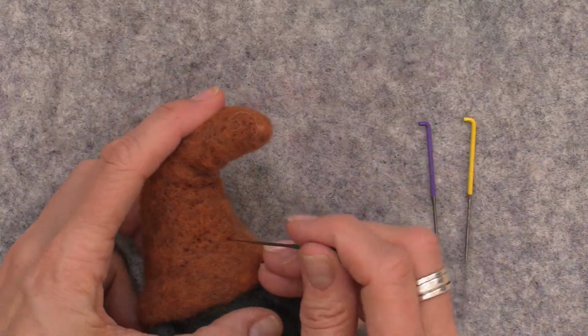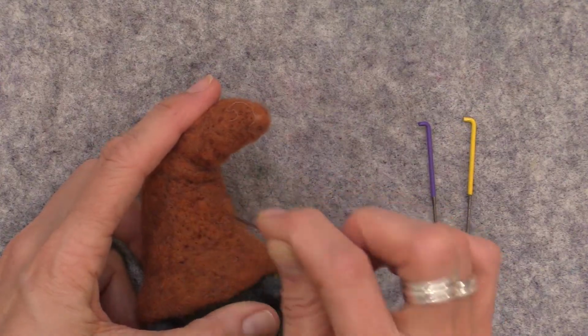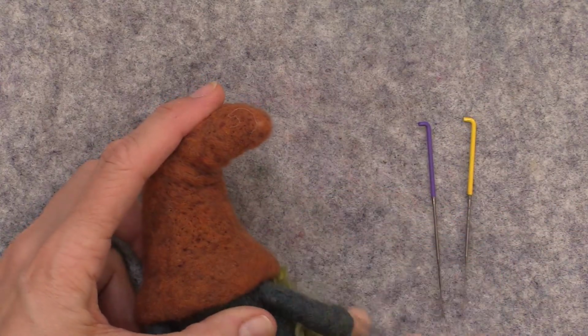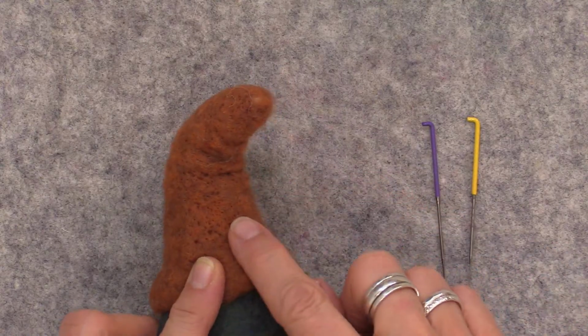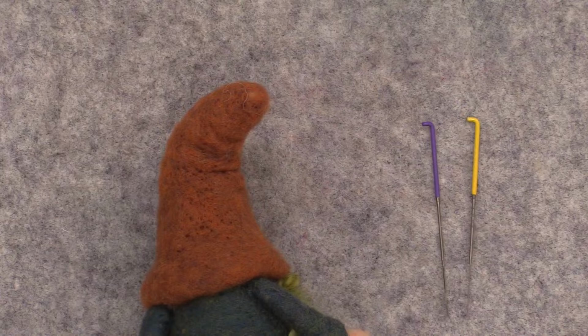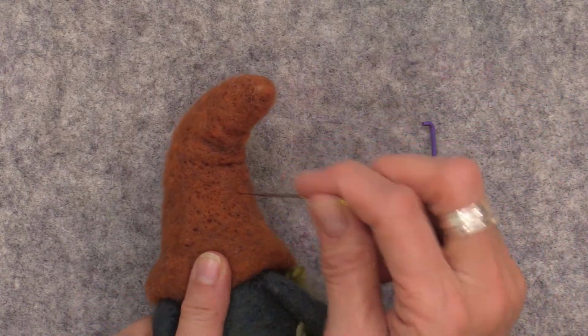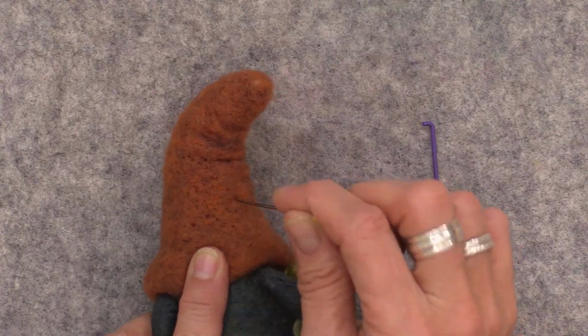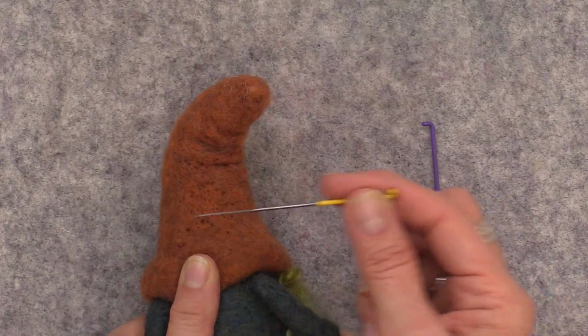So the triangle again is the most common, but if you're trying to finish a piece like this little hat and you're not happy with all those needle marks, get the wool compressed to where you want, and or switch to a fine needle at some point so that you can start to affect that surface differently.